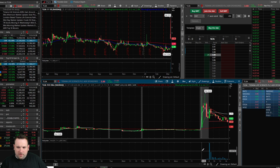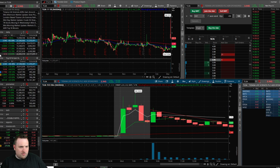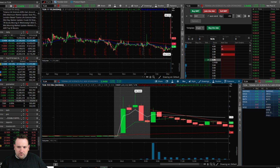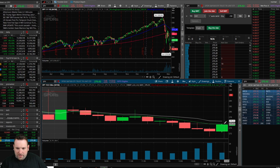Yeah, everything's looking a little ugly right at the moment, but especially TLSA. I thought earlier it was going to be out of that triangle, but it did not get out of that triangle. You can see it's still in that triangle, and it still may have this drop off, this descending triangle. Not a big fan of that pattern. It's trying to get back above 4, so still kind of testing that $4 support. And the SPY with a nice bounce so far, all the way back up to 275 so far.